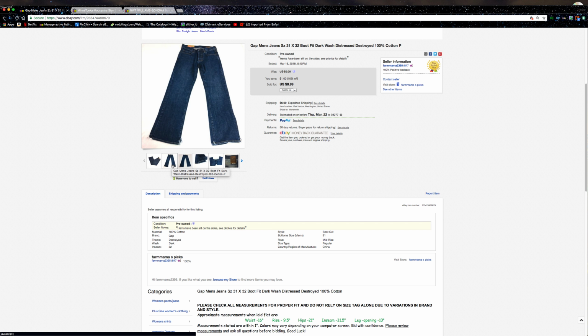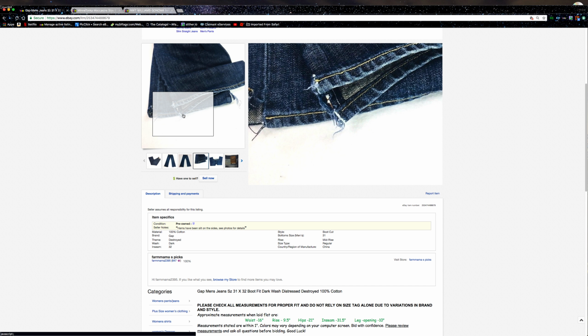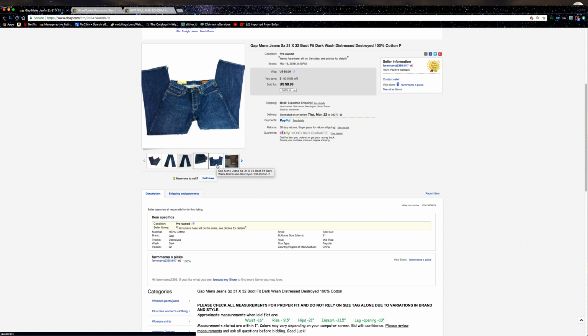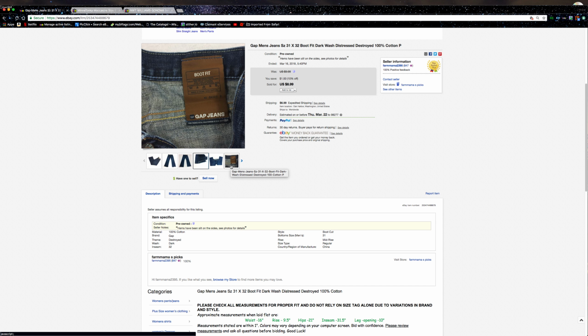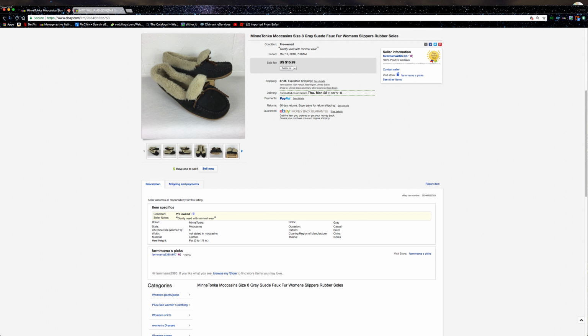They're just Gap men's jeans, 31, 32, but the cuffs on them, you can see, are slit on each side. So that really decreased the value. I wasn't even going to resell them, but I thought, you know what? I'm just going to put them up there. I took a best offer of $5 on these, and I took it. So they're gone. That's fine.